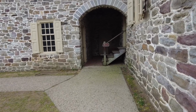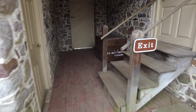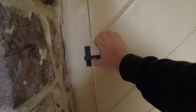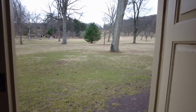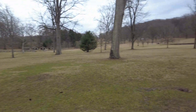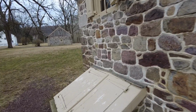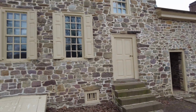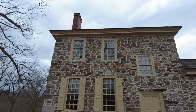Oh, look at this. Looks like UPS dropped off a delivery. Well, this is George Washington's backyard. Sort of see inside. And his bedroom was up on the second floor.